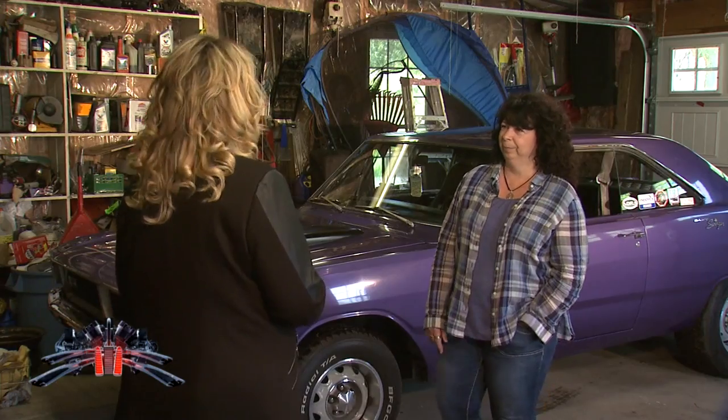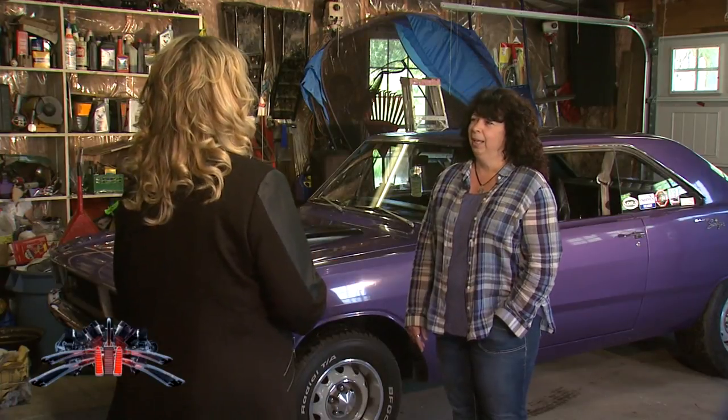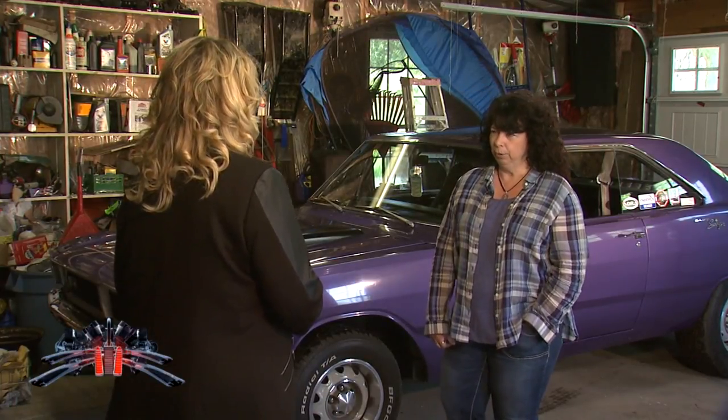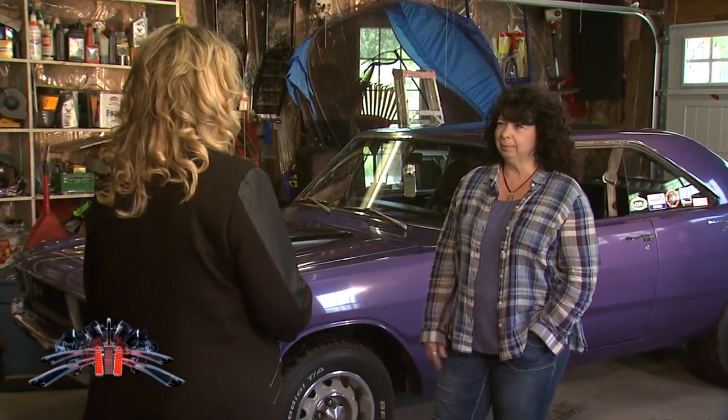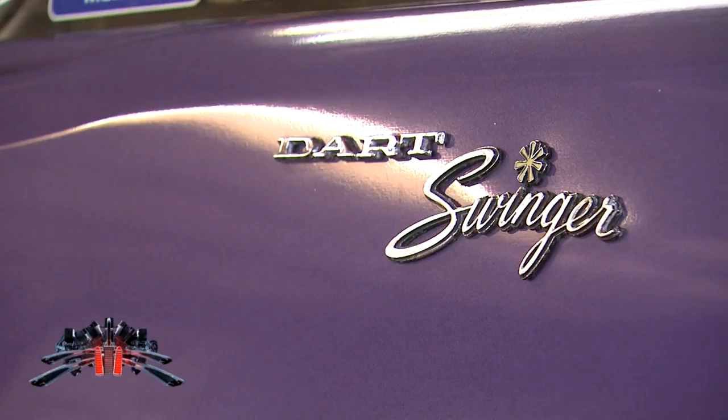You've got a beautiful purple car behind you. Tell me about the car and how you got it. Well, back in '94, I came into a little bit of money, and my husband had a car that he raced, and I decided, well, I'd kind of like to have a car. So we searched. I like that body style. We searched for a while and finally found one down in Fertile, Minnesota. So we went in the spring, drove 4 days, got the car. It wasn't exactly what we thought it would be, but we drove 4 days, so we took it home anyway.